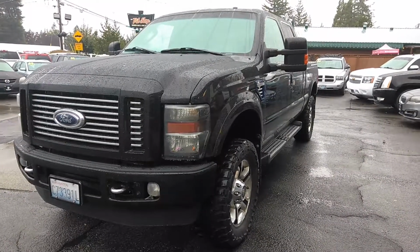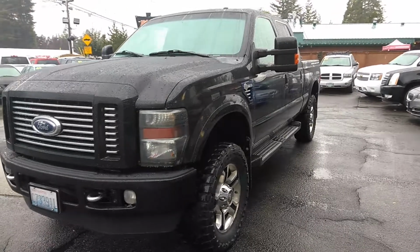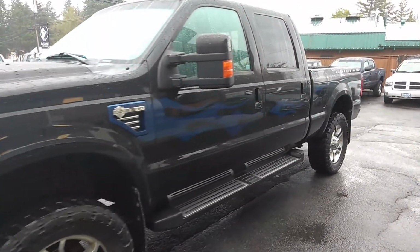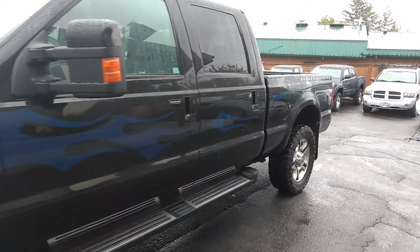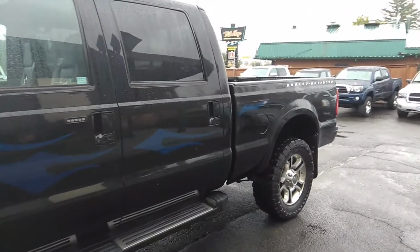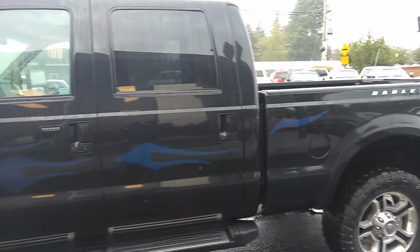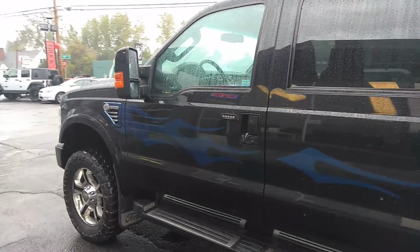But first I'm just getting outside condition, whatever features there may be, and then we'll get to the inside in just a moment. Getting both angles for you as well so you can see condition for yourself. Big reason why we love doing the video walkarounds. Saves a bunch of time on both sides. You have a great idea of what you're coming in to look at.